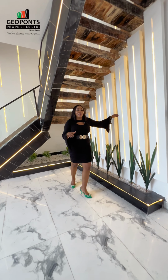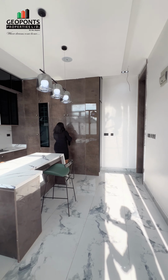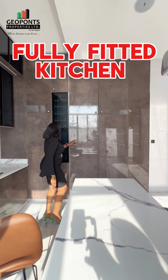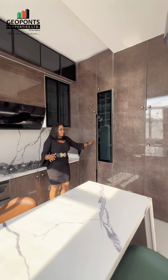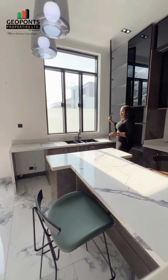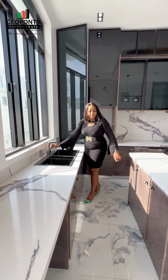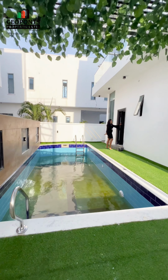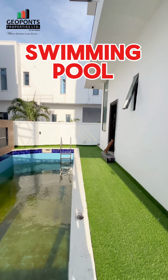This comes with a fully fitted kitchen. Come with me, let's check it out. You see this? We have a double door storage here. Check it.